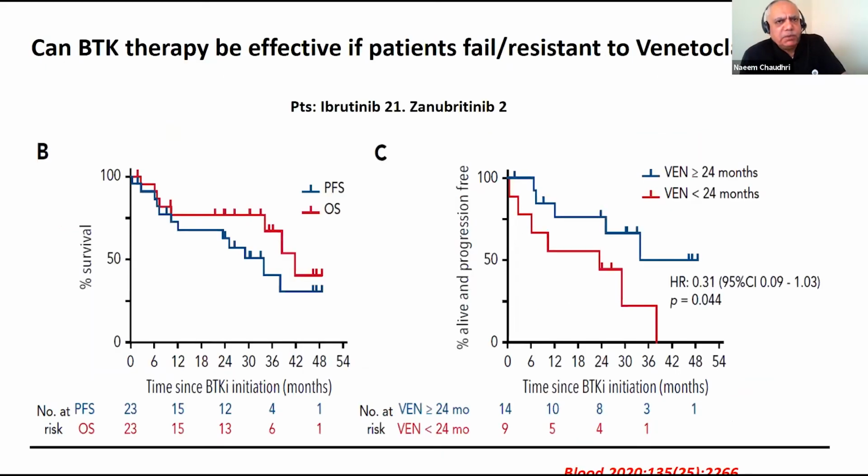Can BTK therapy be effective if patients fail? If you had put this patient on venetoclax instead of ibrutinib at that time, and he somehow progressed, could you use ibrutinib or other BTK therapy that's available to you? This one was recently published in Blood 2020. Again, the progression-free survival and overall survival seem to be okay for ibrutinib. So these patients do respond.